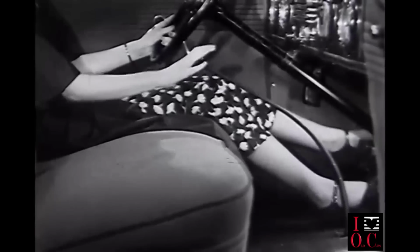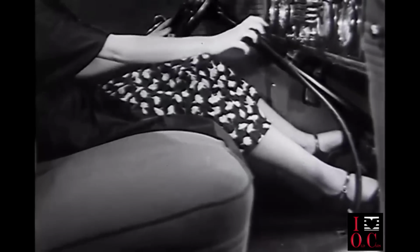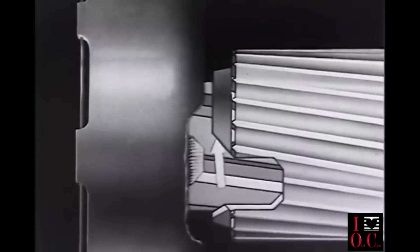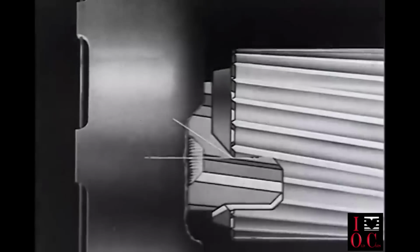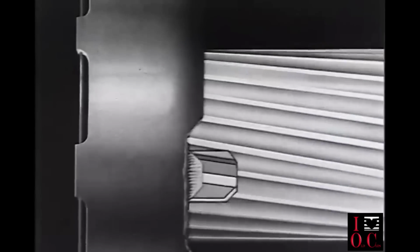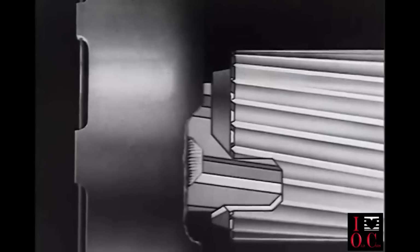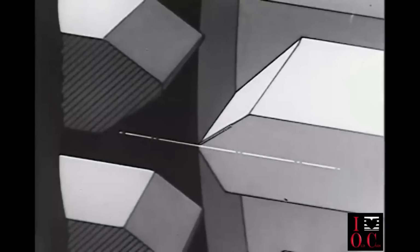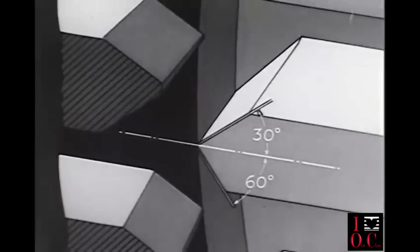The Synchro-mesh transmission used on both the 6 and 8 cylinder cars has been improved to provide easy, effortless shifting. The angle of contact of the sliding sleeve and the cam on the synchronizing drum has been increased from 38 to 50 degrees, greatly facilitating the ease with which these parts engage. In addition to promoting easy engagement of the sliding sleeve and the second or high-speed gears, the camber has been changed to 30 and 60 degree angles. This eliminates the butting of gears and resultant hard shifting.